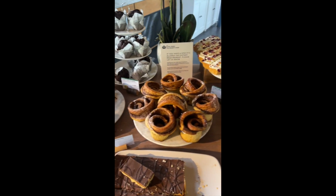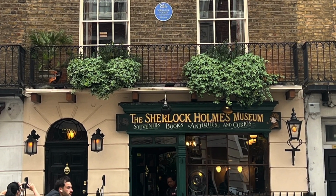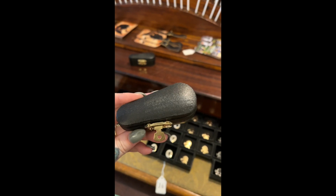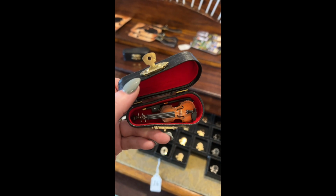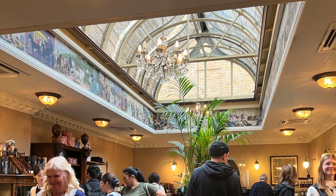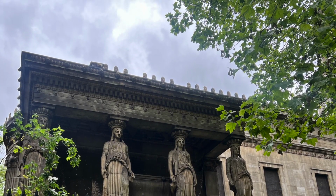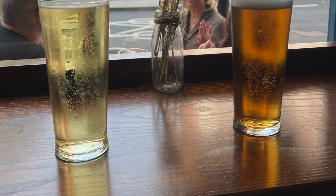We ate so many sweets. Their baked goods are amazing. And then we just stumbled upon Sherlock Holmes's address and the museum. James was stoked. I found this tiny little violin inside their museum, and it was so cute. It even had a tiny little bow, and all the staff were dressed like little maids, and it was a really cute stop.